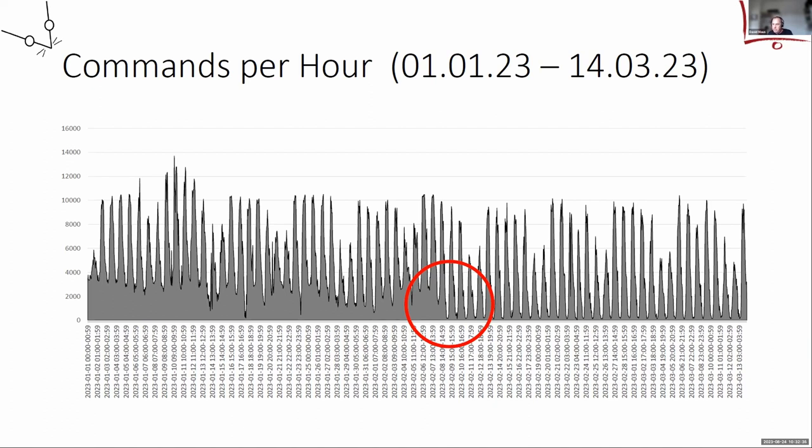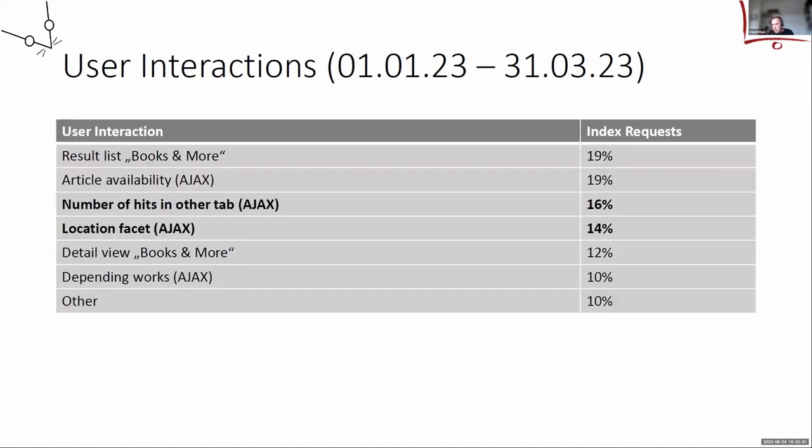The next thing we looked at is user interactions. From January to March, we collected information and mapped it to user interactions, and listed the top percentages of index requests. Number one is an obvious one: the result list. Of course, it's a fifth of our index interactions.